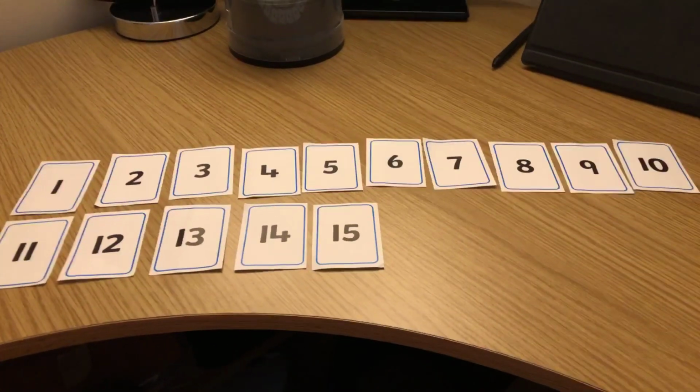Okay, right, let's get the Numicon out. Right, once you've got your Numicon ready, you can carry on. If not, push pause until you're ready. I'm going to shout out the number. I just want you to make the number using a 10 and whichever number you need to go with it, okay? Are you ready? Can you make the number 13? Go.